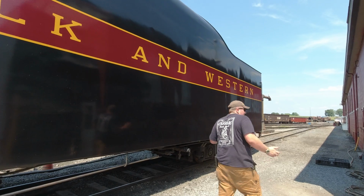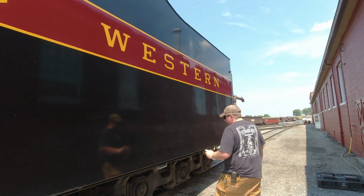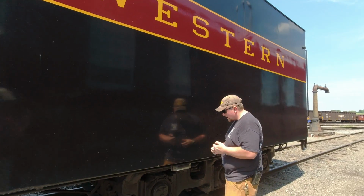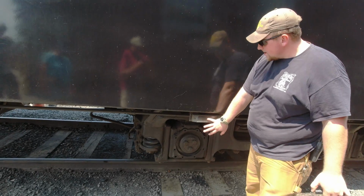You can have up to 45,000 gallons of water. Wow. So you could actually hook up two tenders to this. And I'll show you the connection on the back. A little bit of modern here. You know what this is? So is that like a GPS tracker?